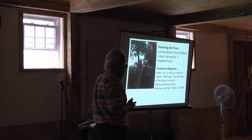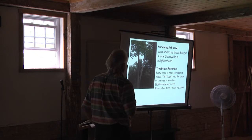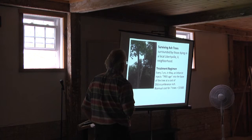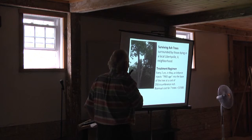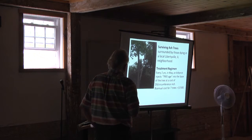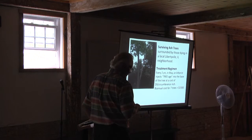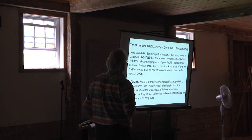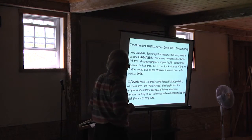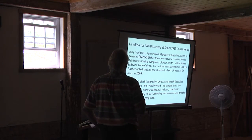Not a lot of people can afford that, and there's a lot of ash dying in Libertyville because they can't, but he can, and I think so far his trees are doing okay. He's been doing it, I think, since 2010. So there's a success story, but if you own forested land, that's totally impractical unless you're going to save a couple of trees, but the forest is going to have to fend for itself.